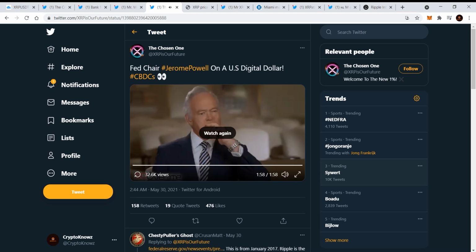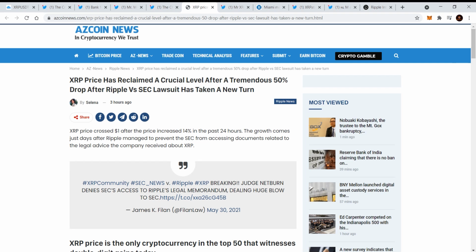It's possible. So actually they really confirmed that they are working on a digital dollar. Now, it will take some time before this is really running, but guys, be prepared because the euro is also coming, the digital euro. They are working very, very hard all over the world to make a digital currency, and they will run on XRP. Now that's what we know.